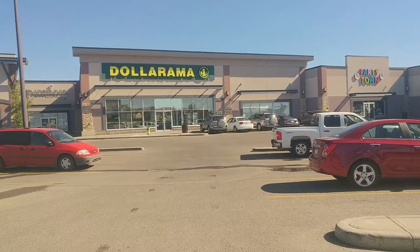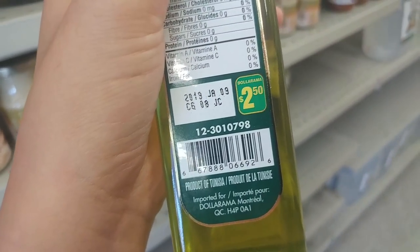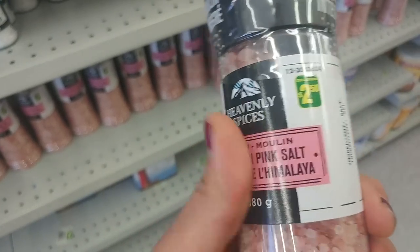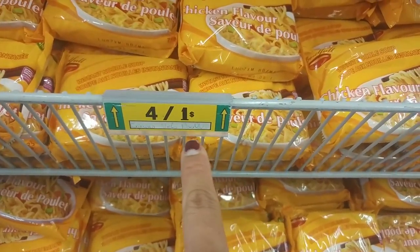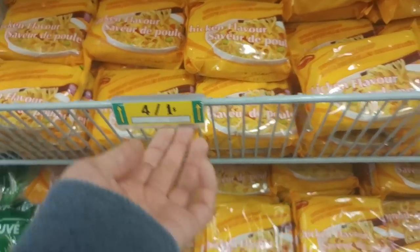There it is, Dollarama. Yeah, see, that's $2.50, not a dollar. What? These noodles are $4 for $1. That's probably the best deal I've seen today. Yeah, let's just check if it's vegan.